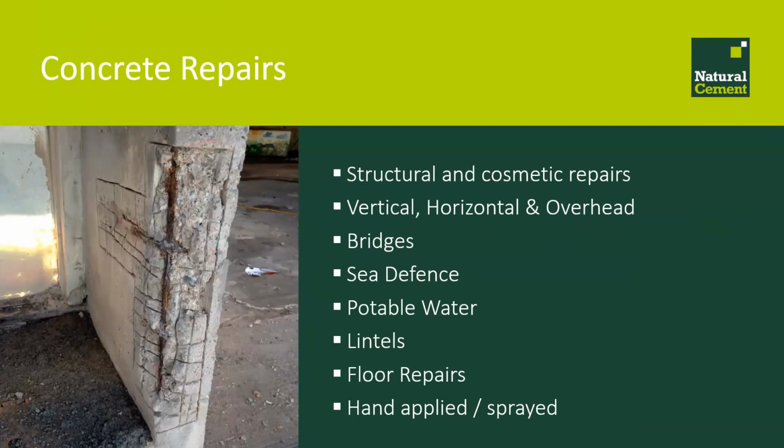The first one is concrete repairs. This can be any sort of structural or cosmetic repairs, whether vertical, horizontal or overhead. A lot of bridge structures, sea defence areas, potable water structures, anywhere where existing deteriorating concrete needs to be brought back to life. Natural cement products are suitable for doing that, and for doing it fairly quickly as well.